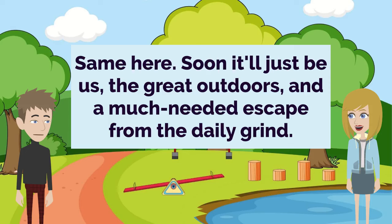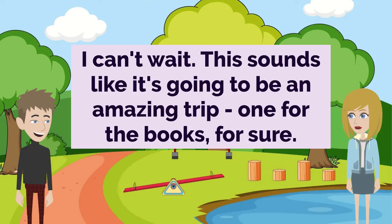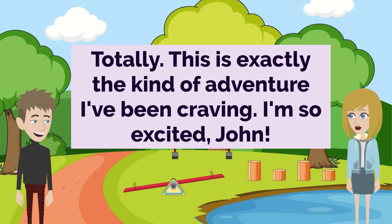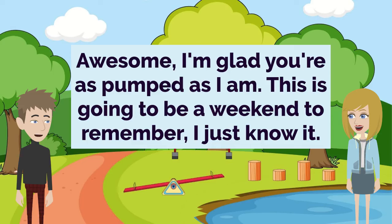Same here. Soon it'll just be us, the great outdoors, and a much needed escape from the daily grind. I can't wait. This sounds like it's going to be an amazing trip, one for the books, for sure. Definitely. I have a feeling we're going to come back feeling refreshed and recharged. Totally. This is exactly the kind of adventure I've been craving. I'm so excited, John. Awesome, I'm glad you're as pumped as I am. This is going to be a weekend to remember, I just know it.